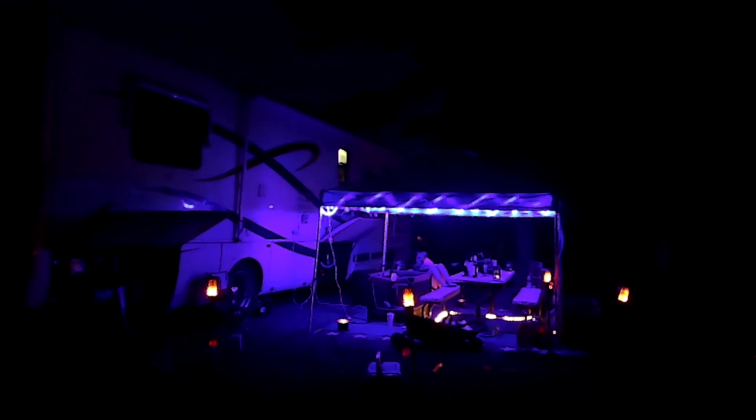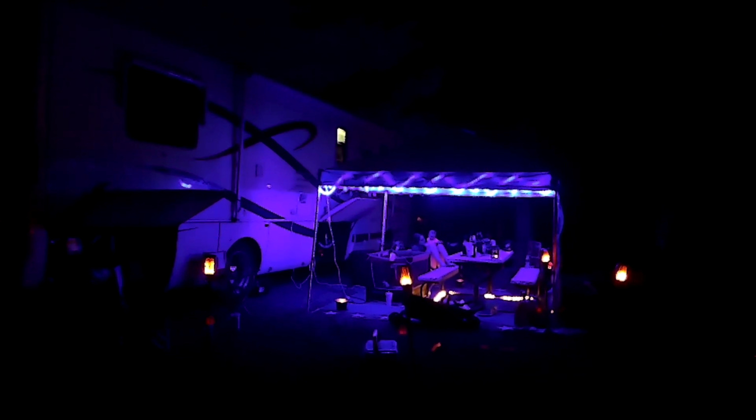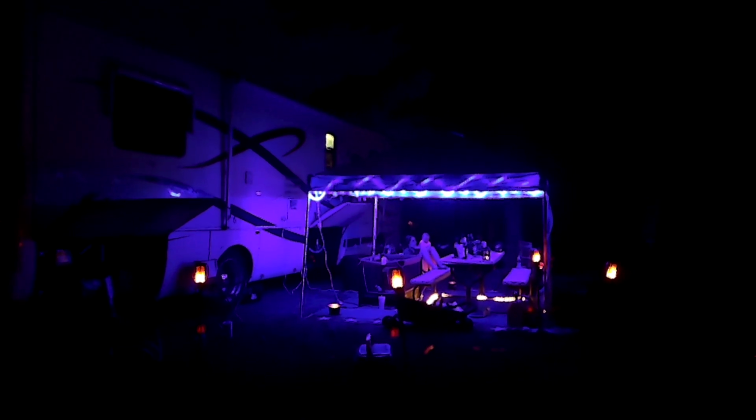That's our lighting at night, and we've got our campfire going with our torches, and then our canopy underneath that overhangs our picnic table.